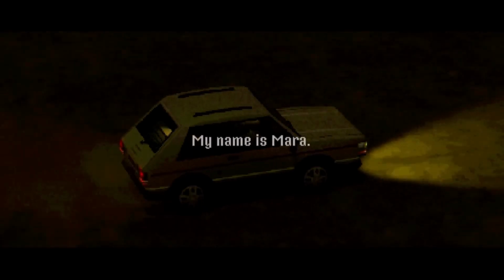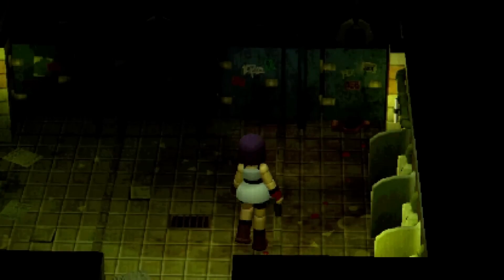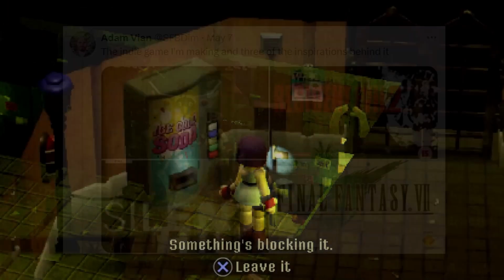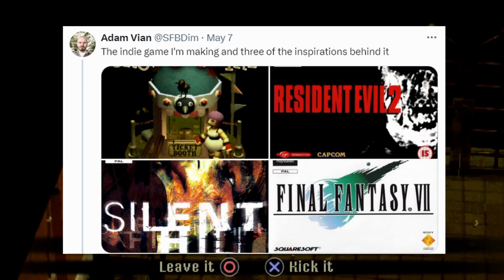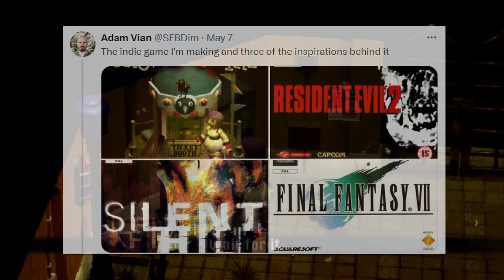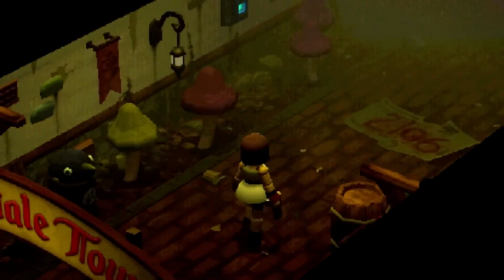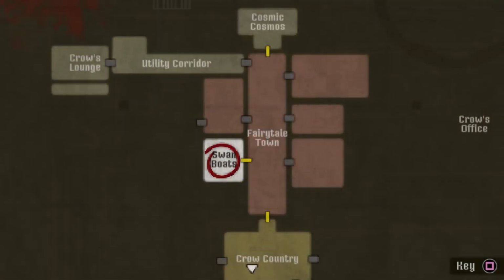Crow Country feels like an old-school PS1 survival horror game. The developers wear their inspirations on their sleeve, with developer Adam Vian citing Resident Evil 2, Silent Hill, and Final Fantasy VII as having inspired the game. All of which, by the way, are so incredibly up my alley that it feels like this game was made to cater specifically to my tastes, but I digress.